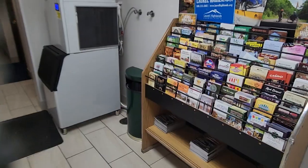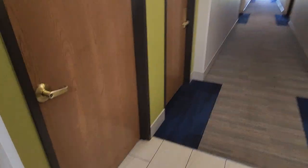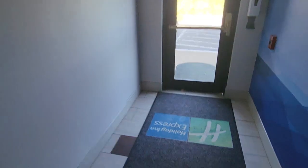All the attractions nearby, their information and coupons too. And some mechanical storage room, housekeeping storage. Yeah, some storage rooms here. Location is very good, no doubt. And this is the elevator. Again, there's an exit here.